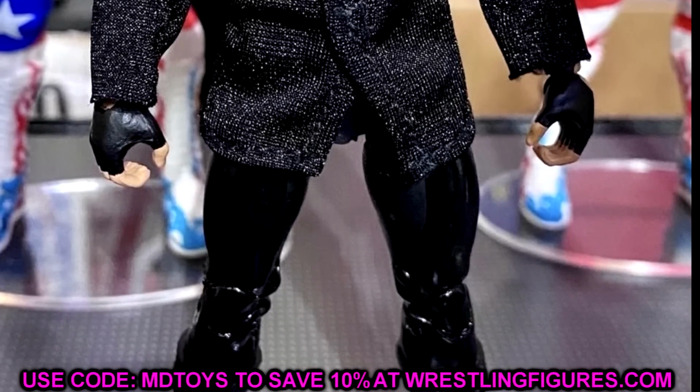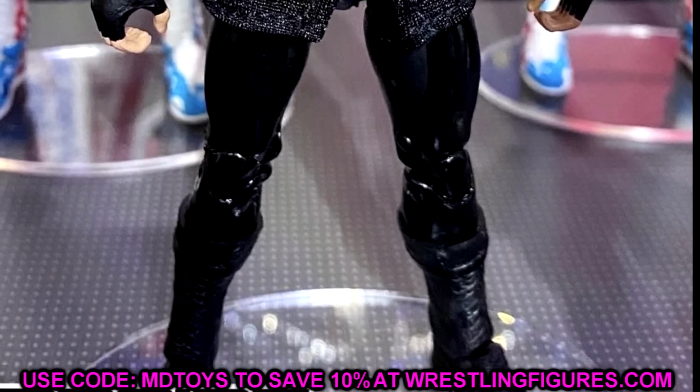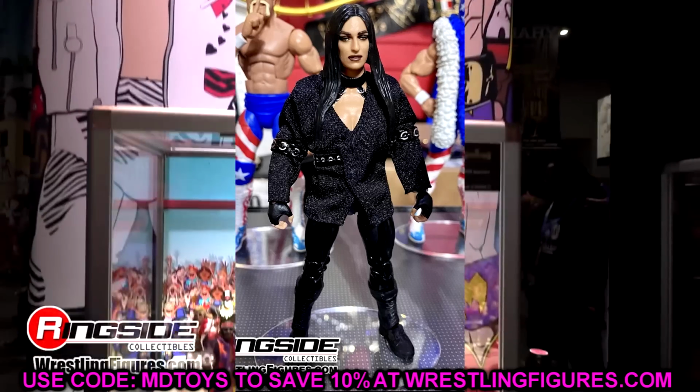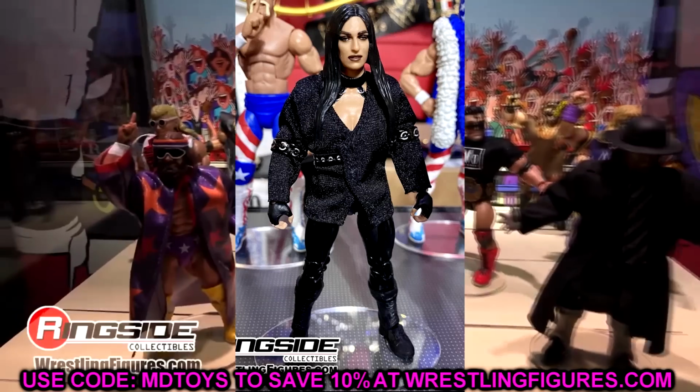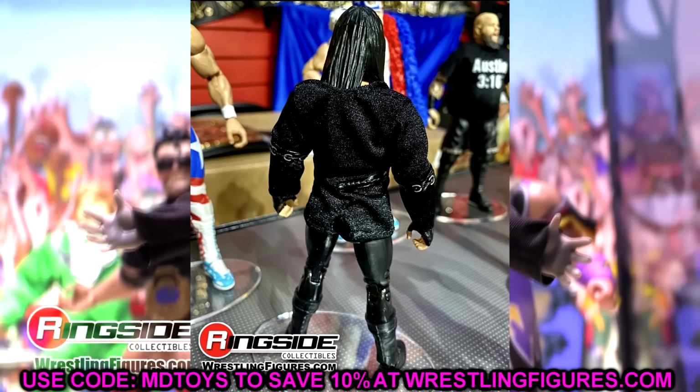Very great looking figure. I think it looks great head to toe. She hasn't had a figure in a little bit now, so I think this is a perfect update for her, and I think that, yeah, this is definitely going to be better. As long as that left shoulder doesn't get stuck, I will be the biggest fan of these women's figures that they keep releasing.